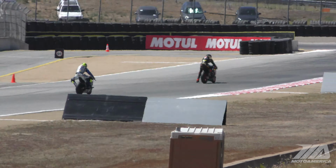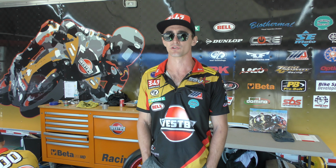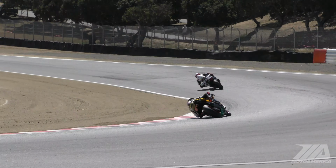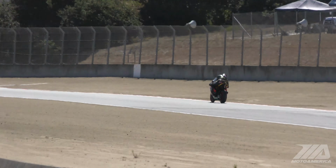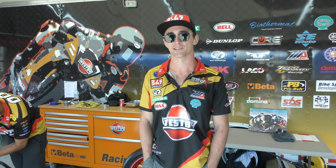Riding 125s and 600s and stuff, I never really used it, but moving on to the Superbike, it's got so much power, you kind of have to use it coming out of most of the corners. Oh, so coming out of the corners, you apply brake? Yes, or you just wheelie, and you're wasting time and not driving forward. So it's just to help so that it doesn't pick up the front so much.